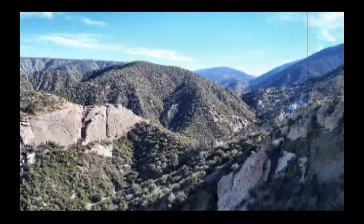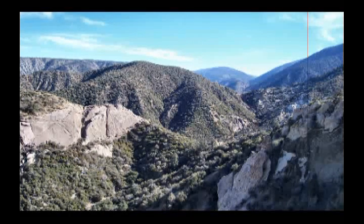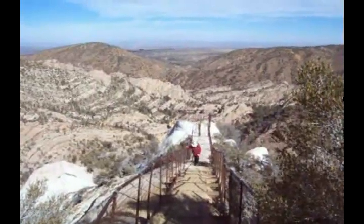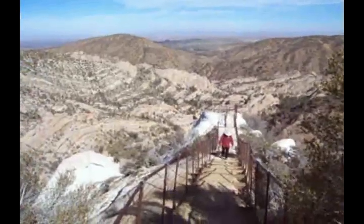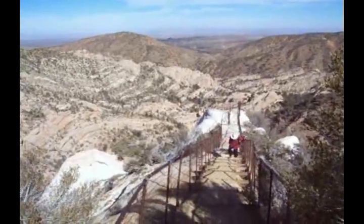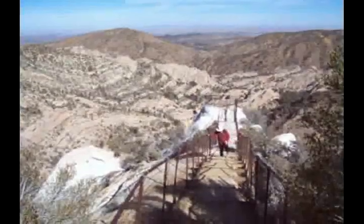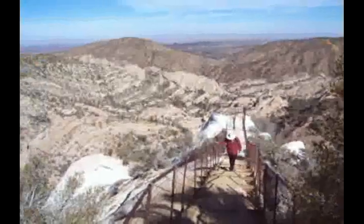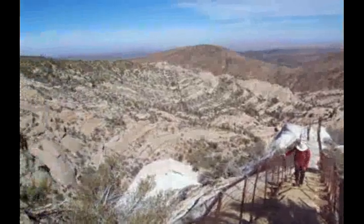And from this vantage point, we can look back and see the direction we came from, and also the saddle that we came through to get here. But then it's time to move on, so Dale marches back up the steps from the point at Devil's Chair. So far, this has been a very rewarding hike, and one we are very glad we decided to take, even though a little ways from home.